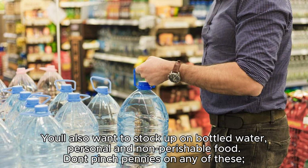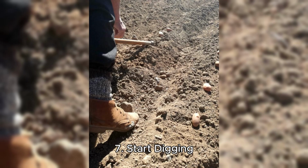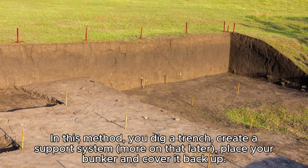You'll also want to stock up on bottled water, personal items, and non-perishable food. Don't pinch pennies on any of these. They're going to protect your shelter and all the inhabitants. 7. Start digging. When you finally begin to dig, you'll be utilizing the cut and cover method, similar to how subways are built. In this method, you dig a trench, create a support system, more on that later, place your bunker and cover it back up.